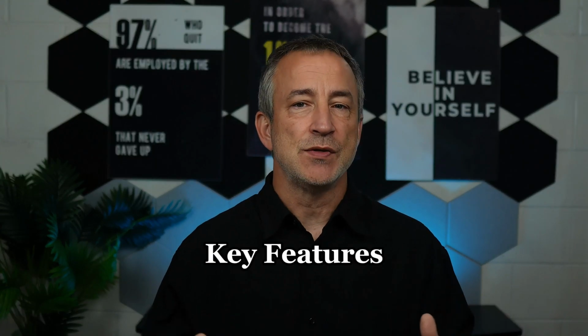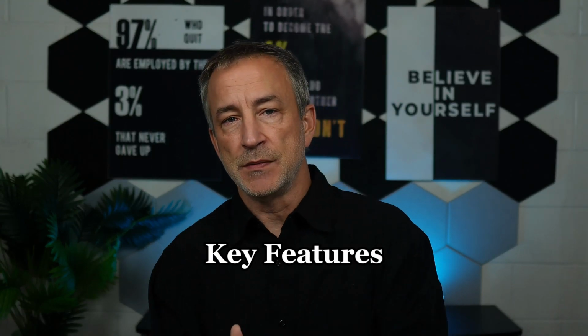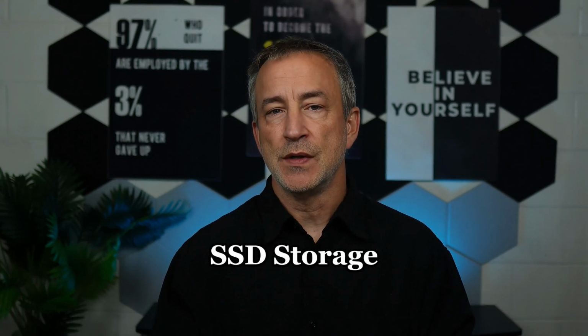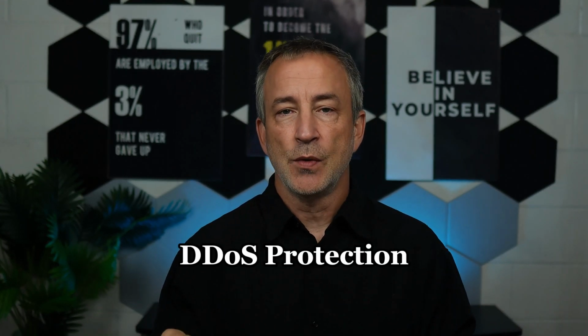Now, let's talk a little bit about key features that contribute to the uptime. They have LiteSpeed technology, which ensures faster load times and better server efficiency. They also have solid state drive storage. The SSD storage provides quicker data retrieval, enhancing the overall performance for your customers. And then they have DDoS protection, which helps prevent attacks that can cause server outages and your site to be down.